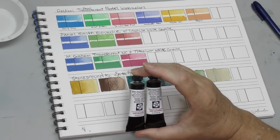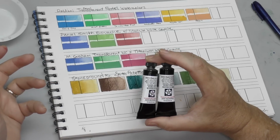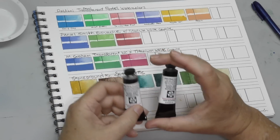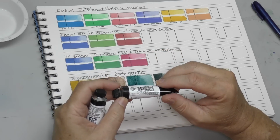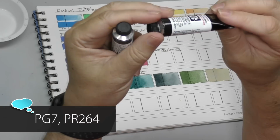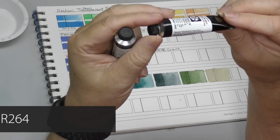It's a transparent form of Payne's Gray, which a lot of forms of Payne's Gray use as a PBk pigment, a black pigment. These do not use any PBk pigments. Their lightfast rating is 1. Red-green version is PG7 and PR264. That's Pyrrole Crimson and Phthalo Green.